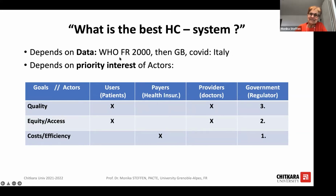But the French record was really not very logical, and the British either. So if somebody asks you what is the best healthcare system, even the World Health Organization can get it wrong. So it's a bad question. There is no good answer to that question. For the following argument, the priority interest of actors will determine what you think is good.